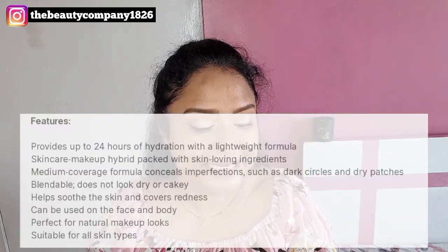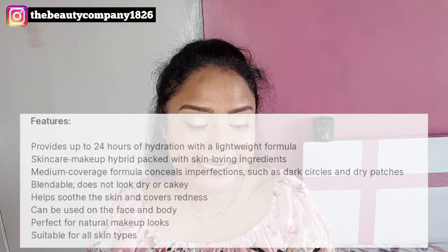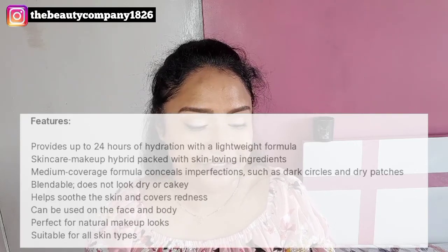So while the primer is drying up on my skin, I would love to read out the claims, and I'm on the Nykaa app. It says it provides up to 24 hours of hydration with a lightweight formula. Skincare makeup hybrid packed with skin loving ingredients. Medium coverage formula conceals imperfections such as dark circles and dry patches. Blendable, does not look dry or cakey. Helps soothe the skin and covers redness. Can be used on the face and body. Perfect for natural makeup looks, suitable for all skin types.